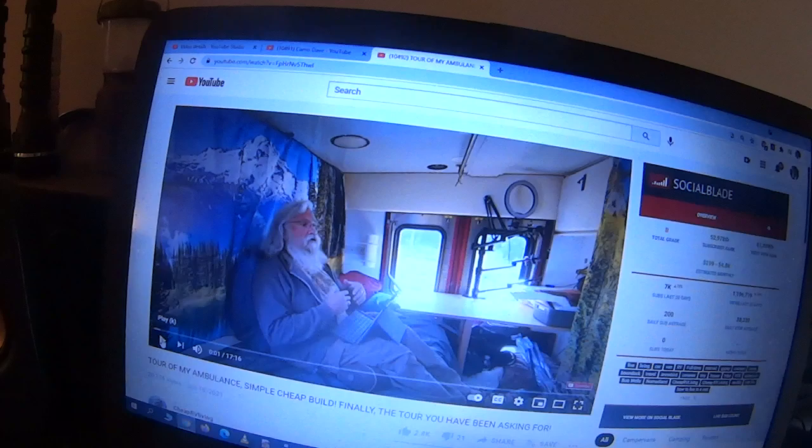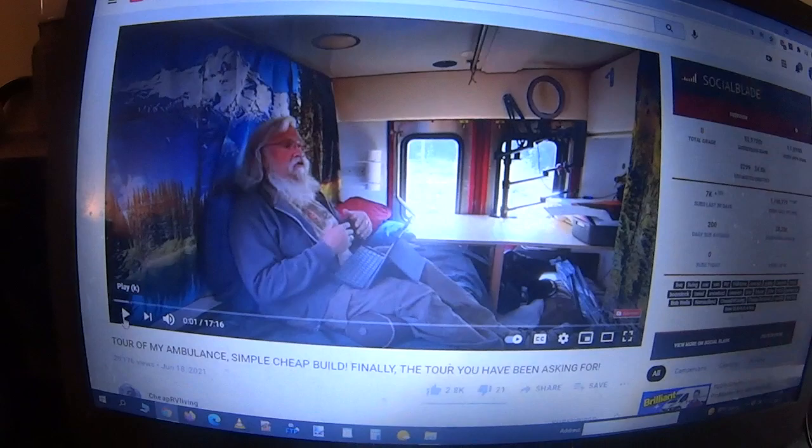Then, what else do we have with ambulances today? My ambulance tour. Cheap RV Living Bob is in his new ambulance. We reported a couple weeks ago that he bought an ambulance, and he purposely said he hasn't really changed the inside of it. He has pretty much kept it as it is. You'll see he's got these big curtain coverings on either side, but if he pulls them back, it does look like an ambulance. It has the glass cabinets like you'd have where all the medicines would be.